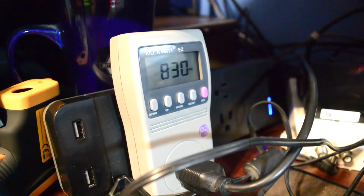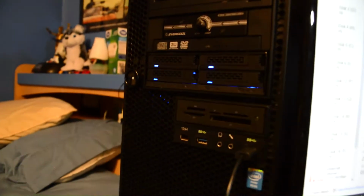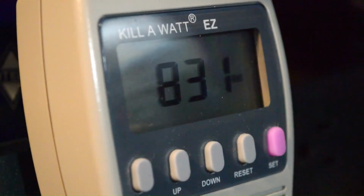So yeah, I just wanted to show you guys what to expect if you're going to be doing anything similar to this, because I know these workstations commonly get repurposed as gaming systems, and just retrofitted with new hardware. And while the Vega 64 isn't new at this point, it's still a viable option.